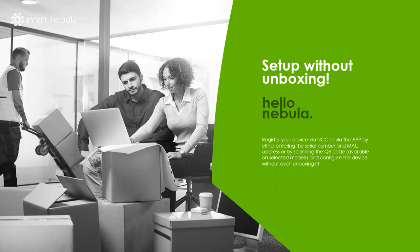So you can have the hardware shipped from distribution to your office, scan it, and then ship it out to the customer site.